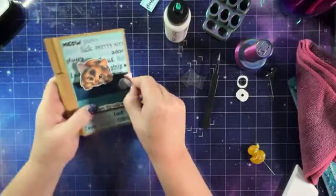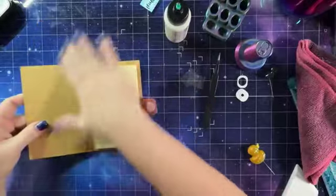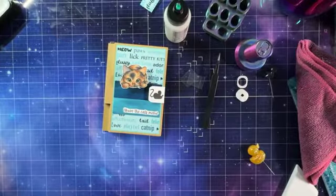You can pull the Velcro off. You open it up and you have a sticky notepad. You could put some stuff on the inside if you wanted. And then all you need is a little pen.